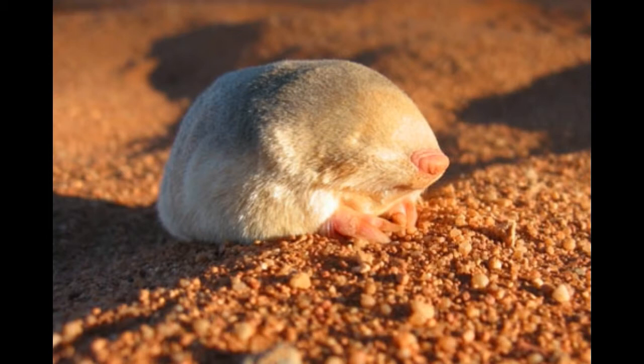Golden moles live underground in the sandy soil under grasslands with scattered trees and bushes, also known as bushveld. 11 out of 25 species of golden moles are endangered due to habitat loss and/or destruction, and because they are often killed by cats and dogs.